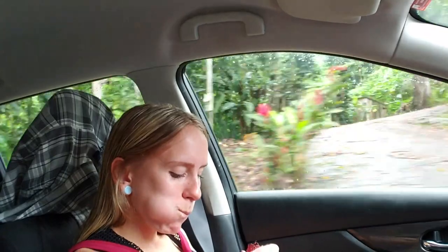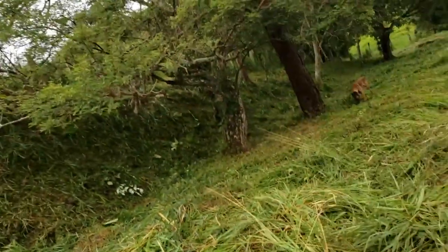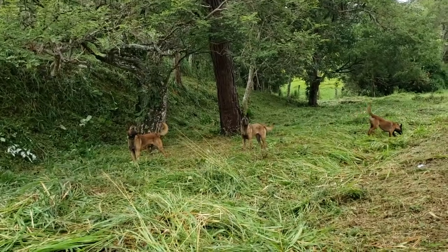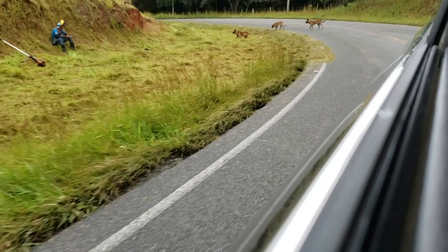What are you doing? Are you eating more rambutans? No. You're gonna turn it into a rambutan. We got a souvenir for Taylor's mom. She's gonna love it. I'm scared.